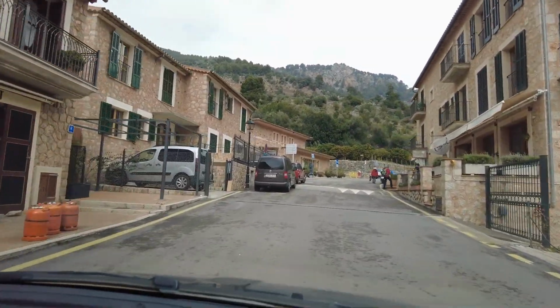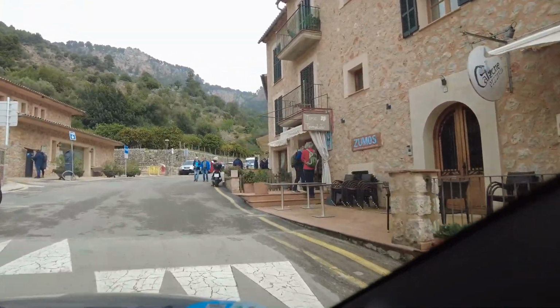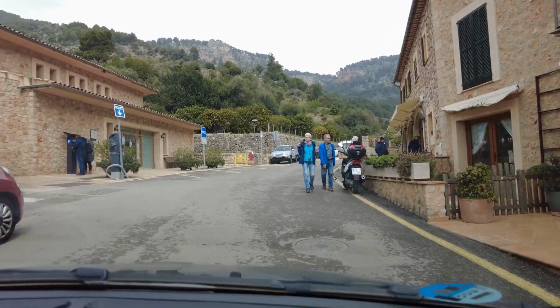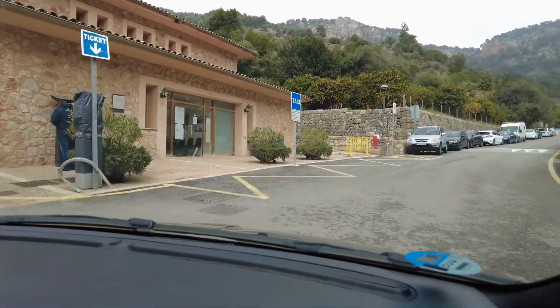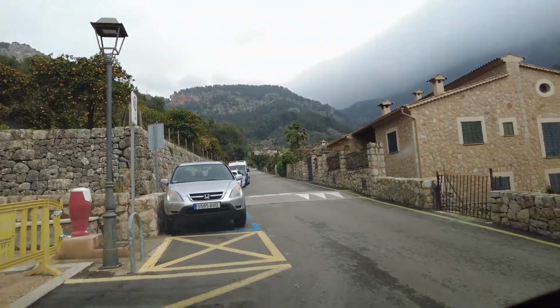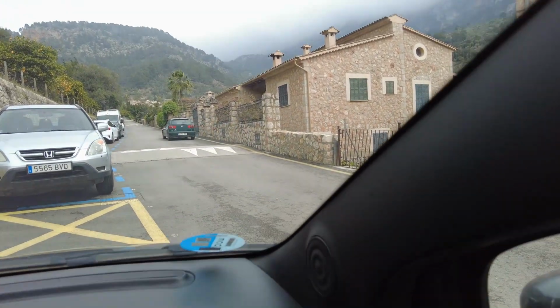Oh, did I miss a turn? I did miss a turn. Oh, geez. Oops. Go ahead. No, go ahead. Oh, she's going back. Sorry. I'm going to pull over here. Okay. In 900 feet, take a slight right turn onto Camí des Bosc. Oh, she's turning around. Okay.